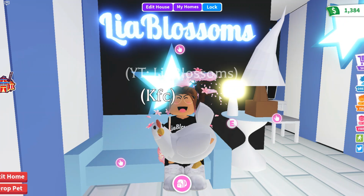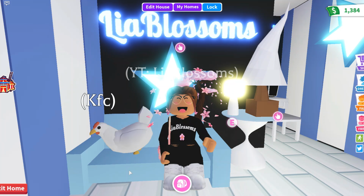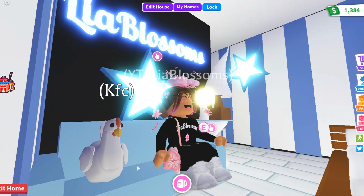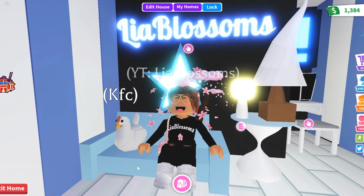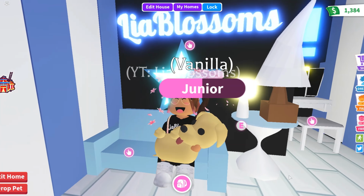Then we have here a chicken, and I don't know why, but a lot of people call it KFC. I see it all the time, but yeah, I love the chickens, especially in Mega, which I do have. And if you haven't already, make sure you do check out my Mega Neon Pets video. I made 6 Mega Neon Pets.